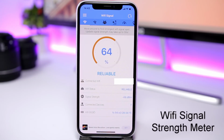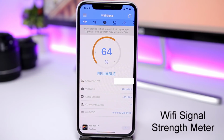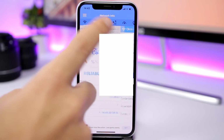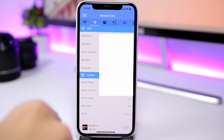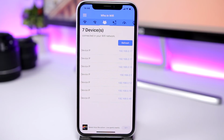Wi-Fi Signal is an app that will give you detailed information about your Wi-Fi. Right here it will show the strength of your connection. Then here you have some information, you have the Wi-Fi name, you have the status, all that stuff. And then on the second tab right here we'll find detailed information about your IP address, all that stuff. And then right here we'll find all the devices that are connected to your Wi-Fi connection.